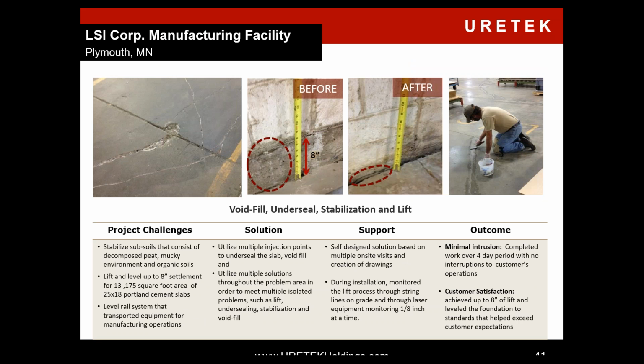Here we provided 8 inches of lift in this Minneapolis manufacturing facility to restore their rail and conveyor system, keep operations up and running.